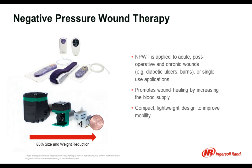Oh, and just to point out too, in a negative pressure wound therapy device, these devices are considered disposable, so we're also able to work with customers to provide a cost-effective solution that could be considered disposable.